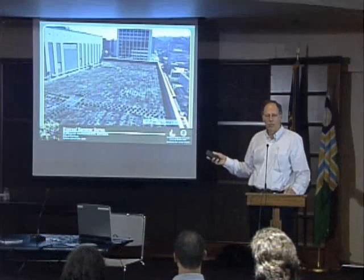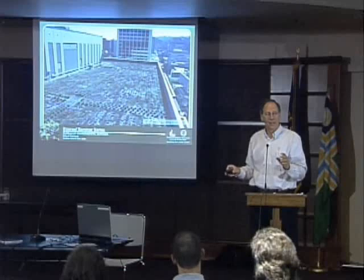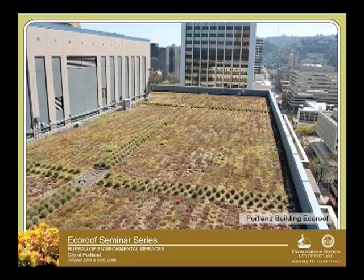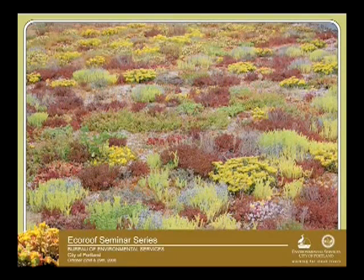We're hoping that this roof... so we're going to start with plants and kind of go through those. So this is the Portland building right above our heads. This was last winter. So this is what it looked like in the winter. And then this is a close-up of some of those plants. And we'll talk about a lot of these.